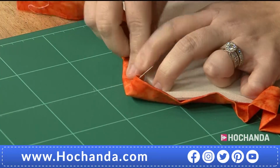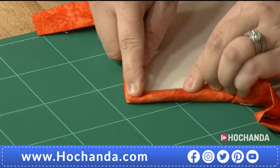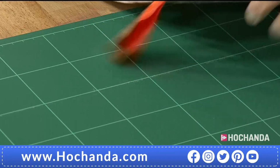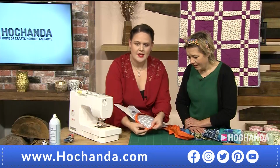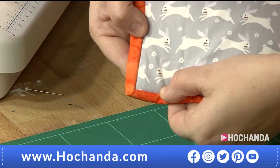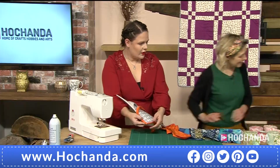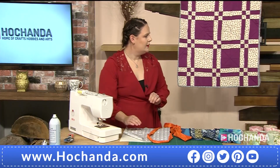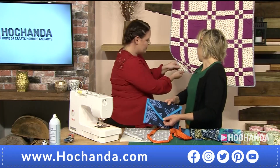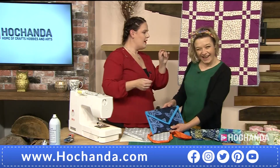So you're going to fold over one side, fold over the other side, and you have got a beautifully mitered corner. And then if I flip it, you can see how perfect that is. Boom. It's so easy, but it brings professional elements. When we're talking about this, the quilt here, all the tops, you've got it on the placemat.